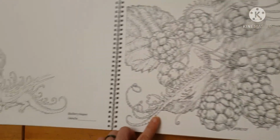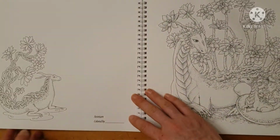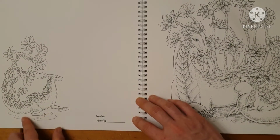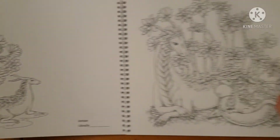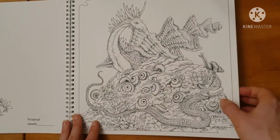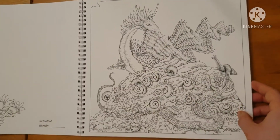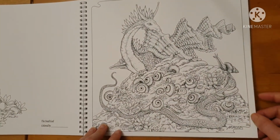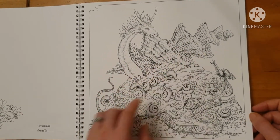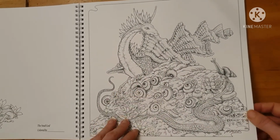This is blackberry dragons. Smaller dragon, and then you have mama dragon and her wee one. And the snail god, I had quite a giggle with this one. I also love the snail god. This dragon is actually a really long snail. So it's really sweetly done.